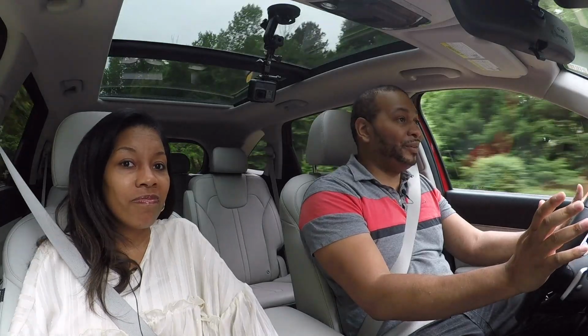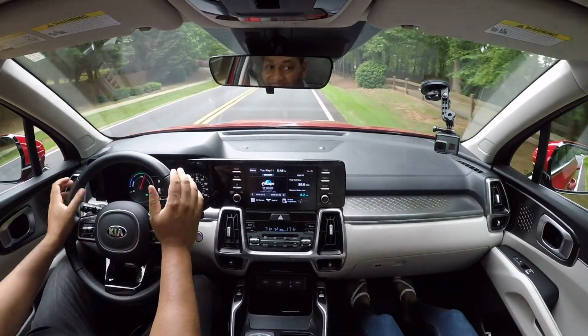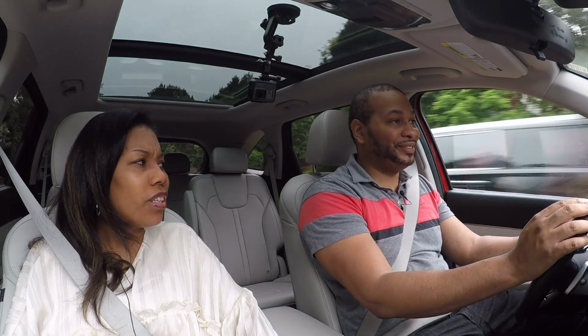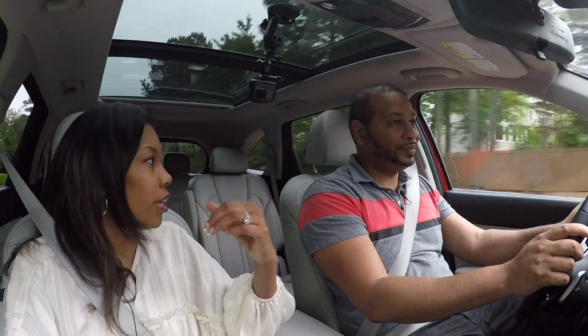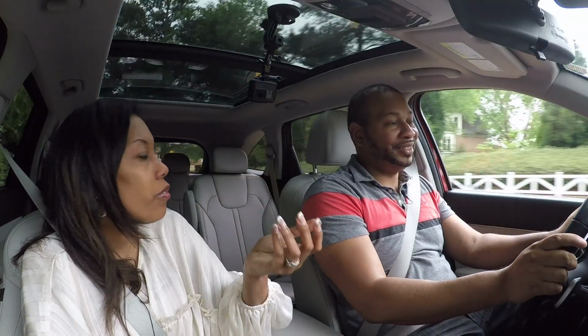And, you know, to make a midsize SUV visually appealing, a lot of manufacturers don't always get that right, but I think Kia really knocked it out of the park. Yeah, one thing that stood out to me was that it doesn't look too big from the outside. I honestly didn't know it had the third row until I got inside. Right. I would have never known.